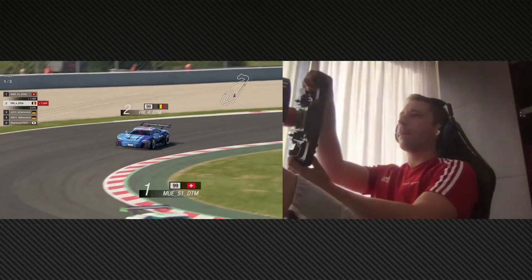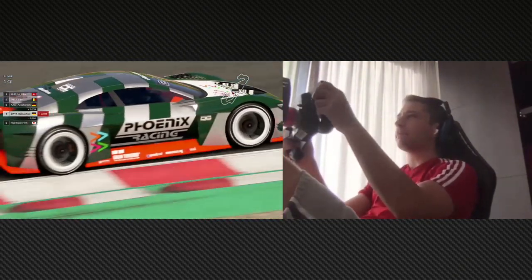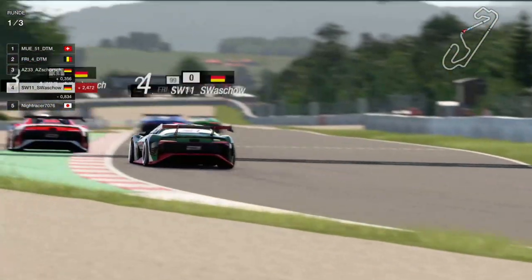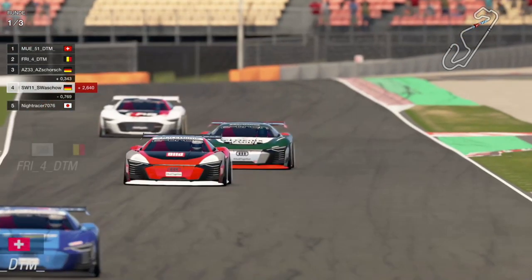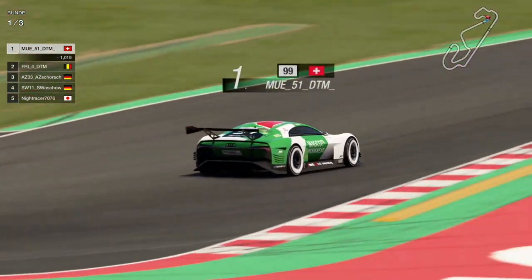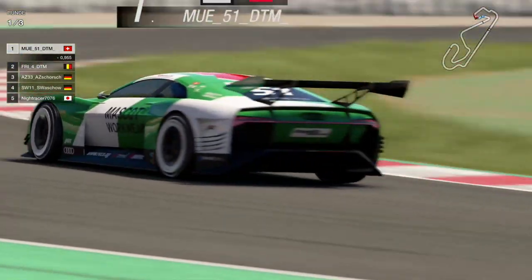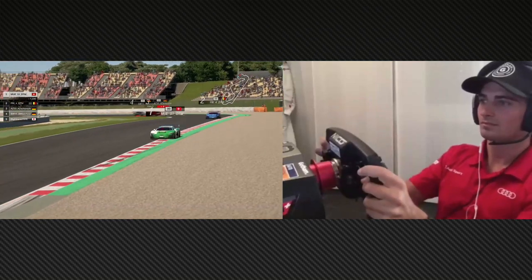Look at the concentration! As Robin Frijns does his level best to get on terms with Nico Müller. There is Stefan Vachau then for Phoenix Racing. The Phoenix livery logo down the side of this extraordinary Audi e-tron Vision Gran Turismo car. But there is the Q1 leader, Nico Müller. Three laps of this demanding circuit de Catalunya, which of course is located in Montmeló here in Barcelona.